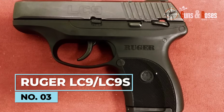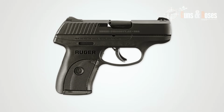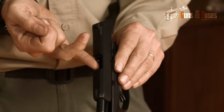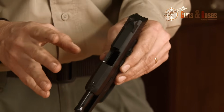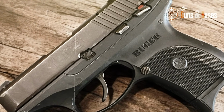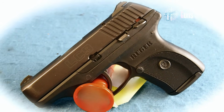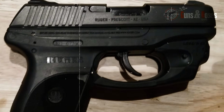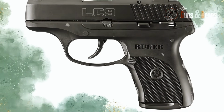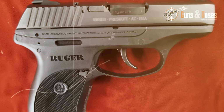Now let's look at the Ruger LC9 and LC9S, which are two compact 9mm pistols known for their lightweight design. Despite their popularity, these handguns aren't without their fair share of issues. The LC9 sports a traditional hammer-fired mechanism and a double-action-only trigger, which might not suit everyone's preferences. On the other hand, the LC9S features a more modern striker-fired system with a lighter trigger pull. However, both pistols don't have very impressive trigger performance.